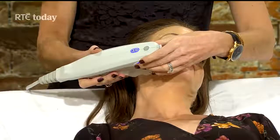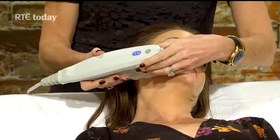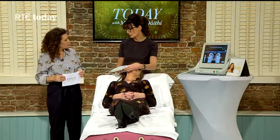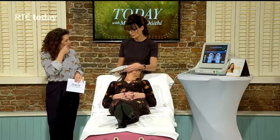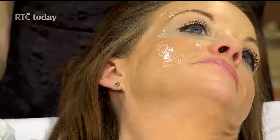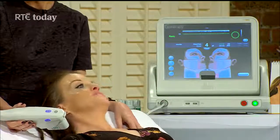So how deep can you go? How deep into the skin are you going now? So with Ultherapy, we can reach depths that are operated upon by surgeons during a facelift. So a millimetre? Well, actually, no. We're actually treating to depths of about 4.5 millimetres. Wow. And that's a particularly deep anatomical layer of the skin called the SMAS.